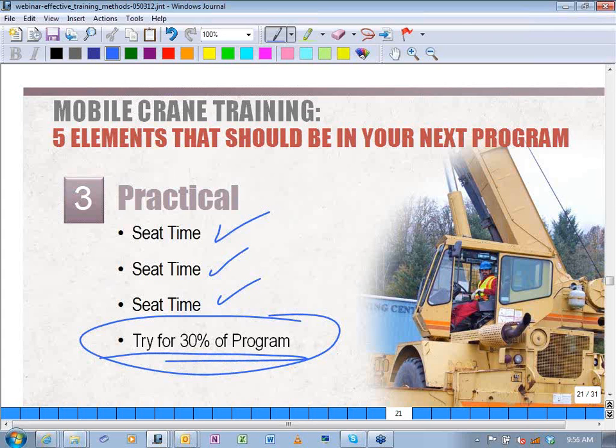But I would push heavily, if you can afford it, up to 30% of your program time into the practical side for operations. And if for a week you can get or rent another crane to come in beside the crane that's already there, you'll double up your seat time availability. You'll get more people in the seats. You'll get more practice time under the oversight of an experienced crane operator, which is the instructor, and you'll build competency faster.